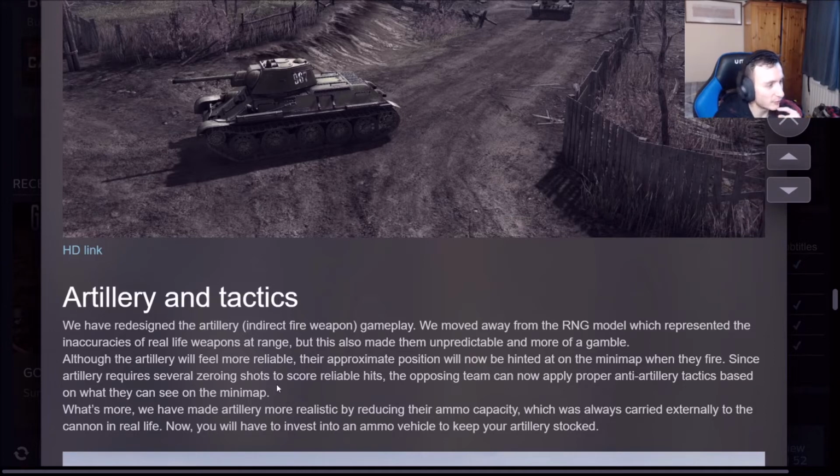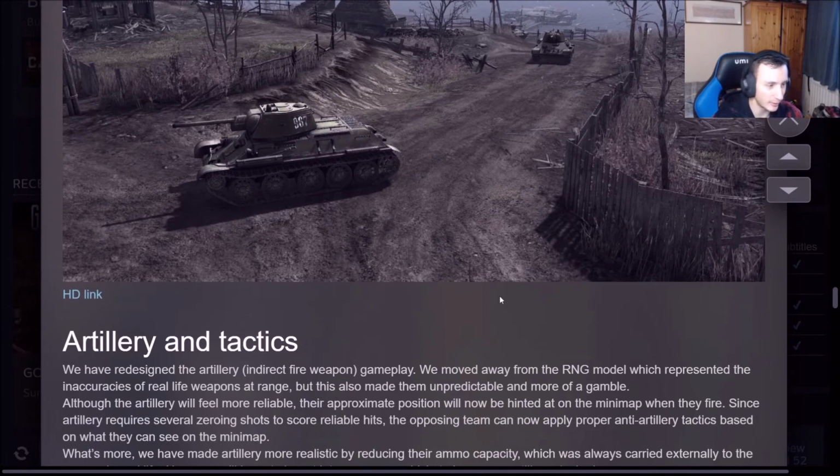Although the artillery will feel more reliable, their approximate position will now be hinted on the minimap when they fire. That is excellent to see. It's a wee bit like World of Tanks. In World of Tanks, they've added this system where when artillery fires, it's on the minimap, a giant circle of where the artillery shot was actually aimed. Of course, artillery in World of Tanks is still mostly RNG because it doesn't always hit. But what they're saying is that it will have an indicator to where the last artillery shot went.